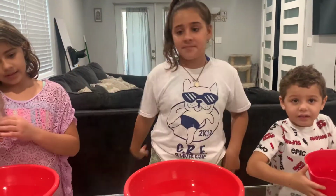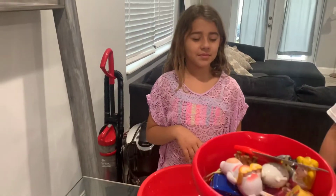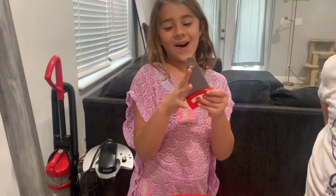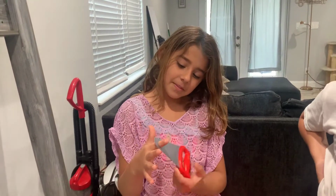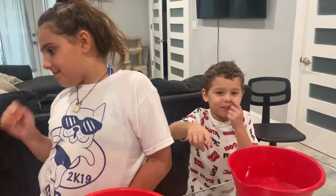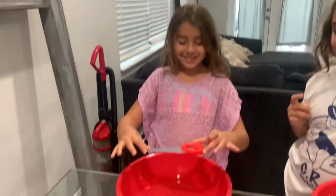Let's get into this. All right, so Ariana's gonna go first, so go ahead and close your eyes and put your hand in the bowl. Show me what you have. A seesaw. Okay, so what do you think it's gonna do? Float or sink? I think it's gonna float. Honestly, I think it's gonna sink because it has a big hole in the middle, the way you shape it. Okay, let's go ahead and try it.